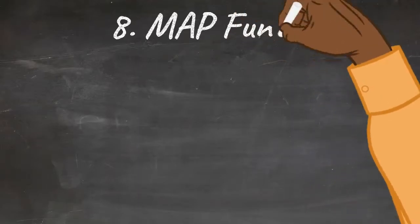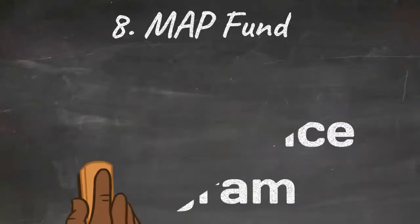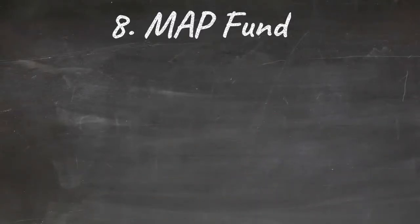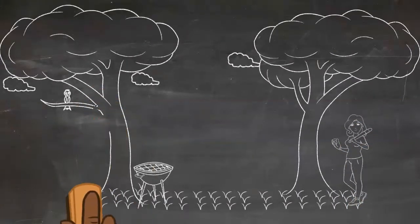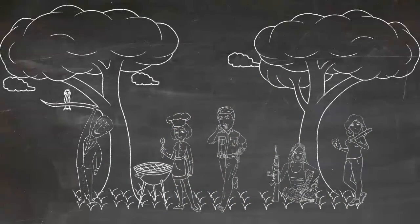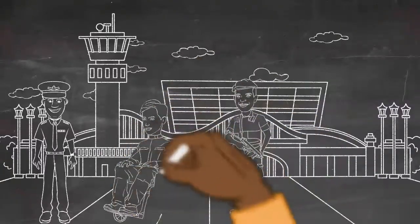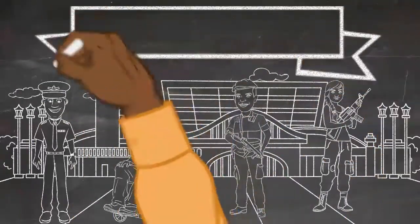Up next, we have the MAP fund. MAP stands for Military Assistance Program. Funding for this category comes from our 50/50 raffle each month. This money can only be used for troop support activities, to build relationships, and provide information to our local military about VFW programs and services. This is the main source of funding for our Adopt a Unit program. It can be used for family days, picnics, barbecues, welcome home and deployment ceremonies, holidays, and festivals. This fund cannot be used for public events and/or formal military events such as military dining ins or dining outs, military balls, change of command/responsibility ceremonies, etc.